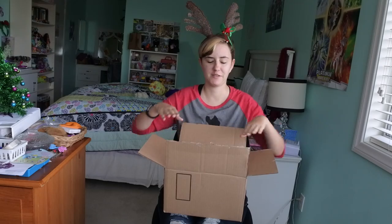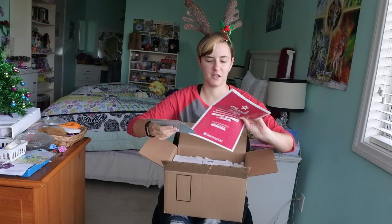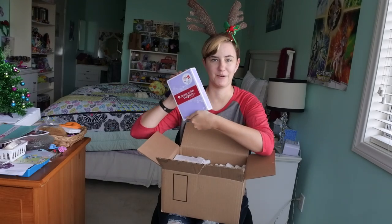All right, so I have a package from American Girl. I have two Christmas items in here, and I'm going to wait to open the rest of them for future videos. So here we go. We have some catalog and flyer thing. Here are the reindeer pajamas.